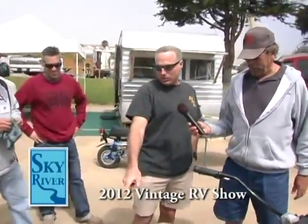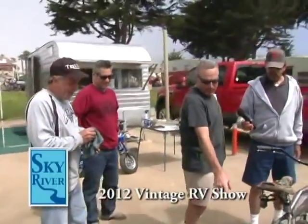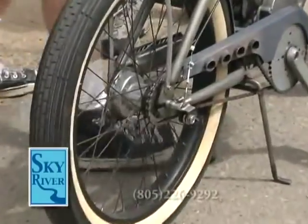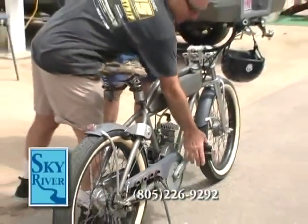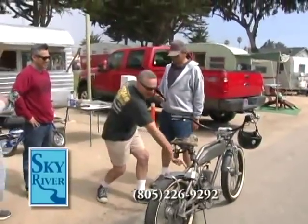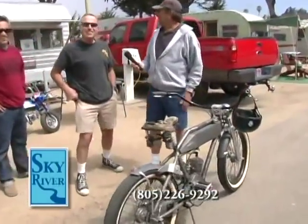That's actually an old Sturmey Archer three-speed internal drum brake hub. These are off 1929 teardrop pedals, these little guys right here. This is a bike horn right here. There you go. It's got all kinds of cool stuff.